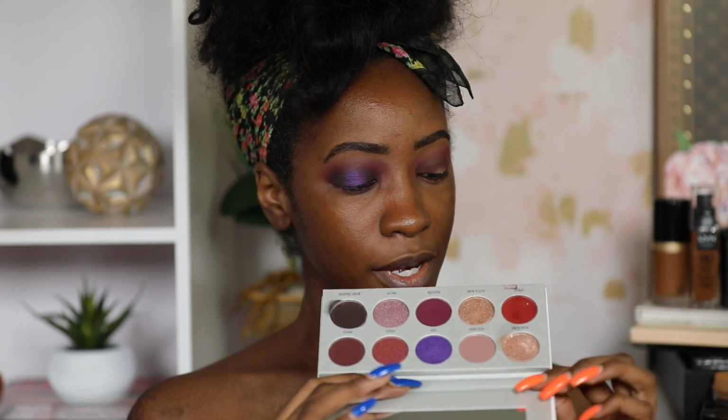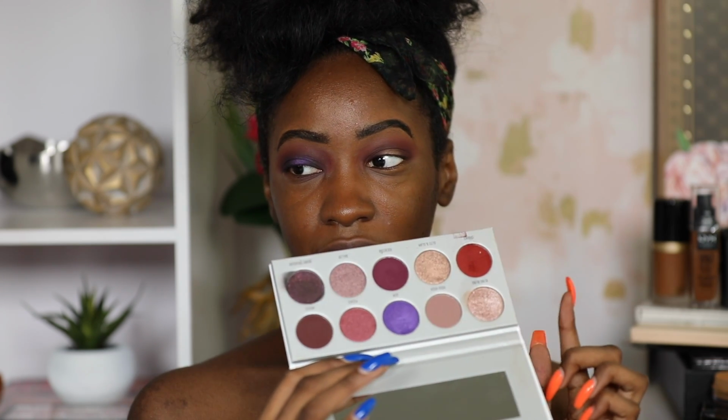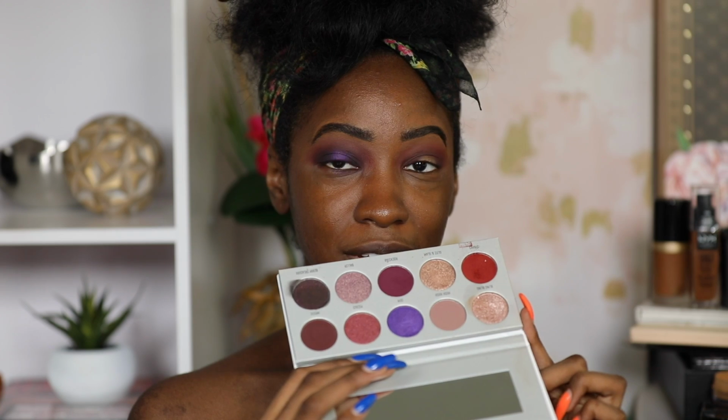But look at the original palette. Look at how I tried to dig into it to get something to work. So let's go ahead and do the other eye and see how this turns out. Alrighty then, so that is what the eyes are looking like. We're not done. We're going to come back for the inner corner and bottom lash line, but let's just move on to the rest of my face.